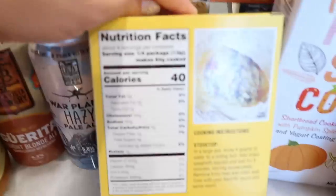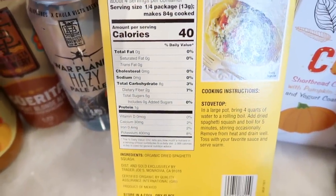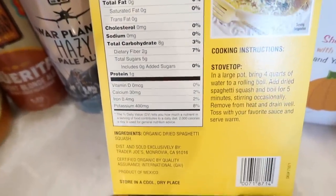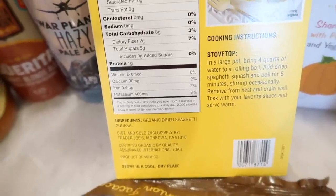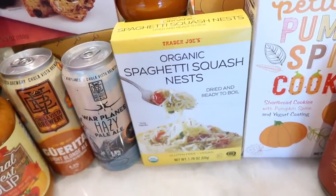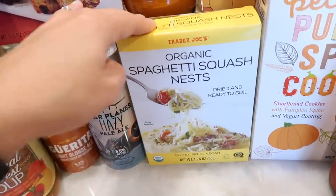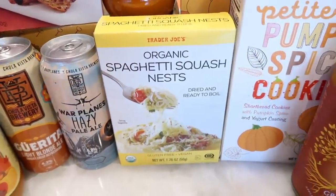Let me not forget the nutrition facts here. Basically super, super easy to cook, it sounds like. And the ingredients are literally just organic dried spaghetti squash. If you have not tried fresh spaghetti squash, which I think is fantastic, this one might be the next best option, but we shall see and I'll let you know our honest opinion in the taste test.